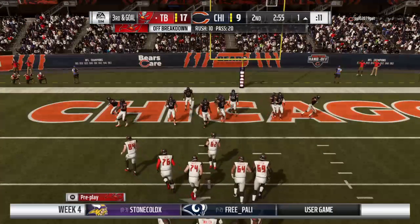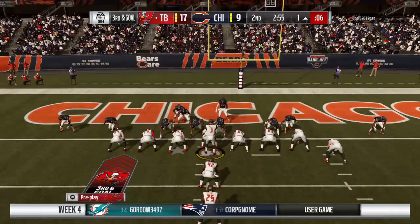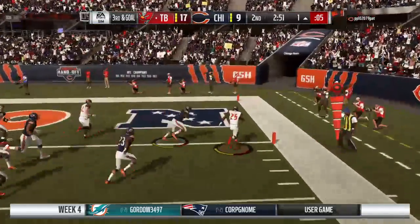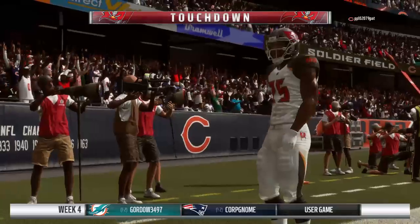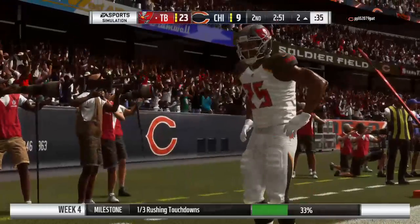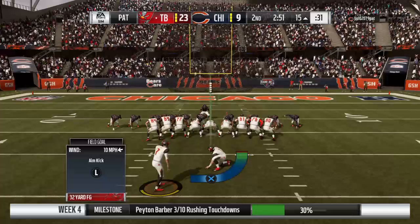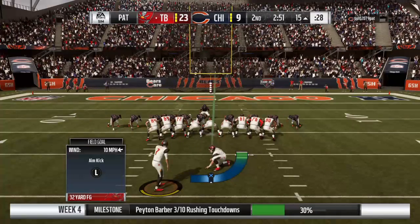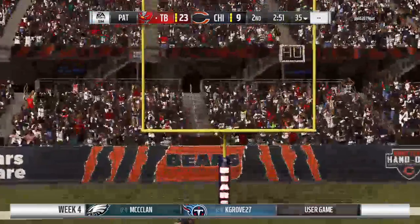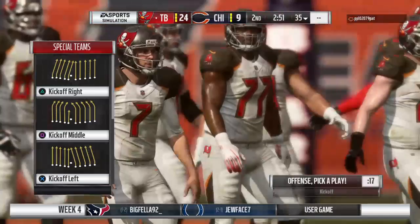This Bears defense trying to hold on. This is 3rd and goal. They come out here in the eye. On 3rd down. That's Barber. And he'll take it into the end zone. Touchdown, Tampa Bay. Peyton Barber, his 3rd touchdown now on the year. And the Buccaneers here finding a way to stretch their lead. Extra point up and good by Catanzaro. And the decision to just kick the extra point winds up successful.